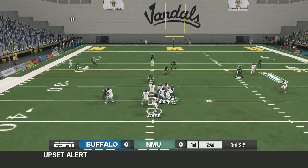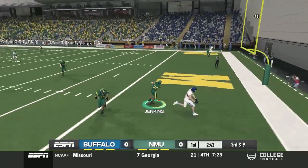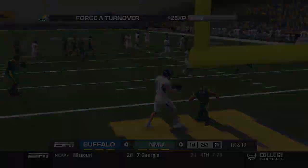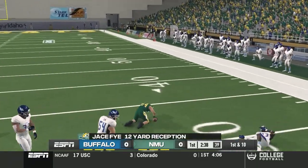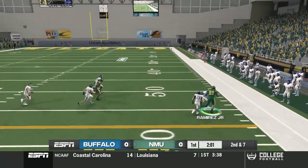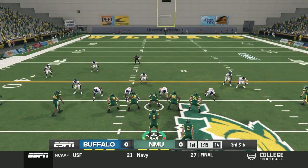3rd and 9, Casey Case with a little pump fake, and then a deep throw to the end zone, and it's intercepted by Cornelius Jenkins. What a play from Cornelius Jenkins, and he gets the football back for the Wildcats, and Klink really quick over to J5 for a 12-yard catch. Then back over to Rigoberto Ramirez Jr. for a nice 15-yarder. Another first down.